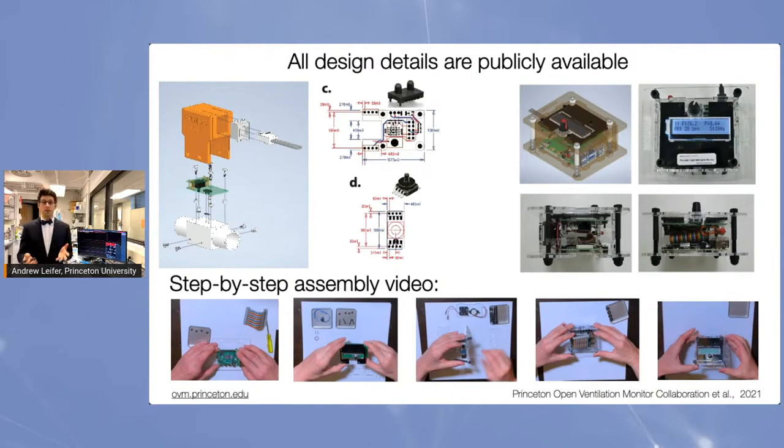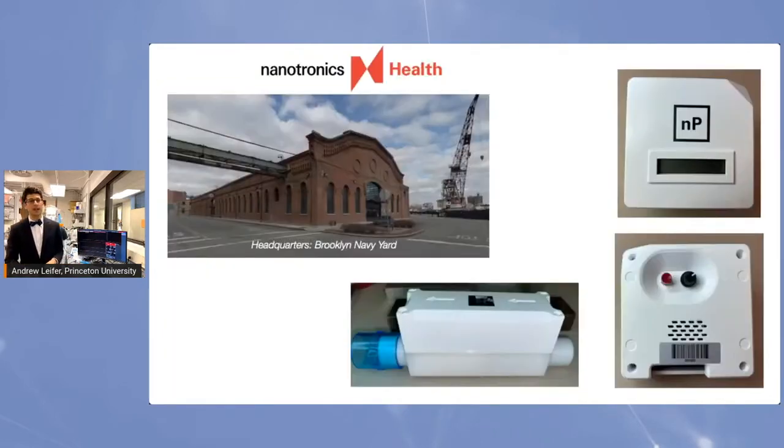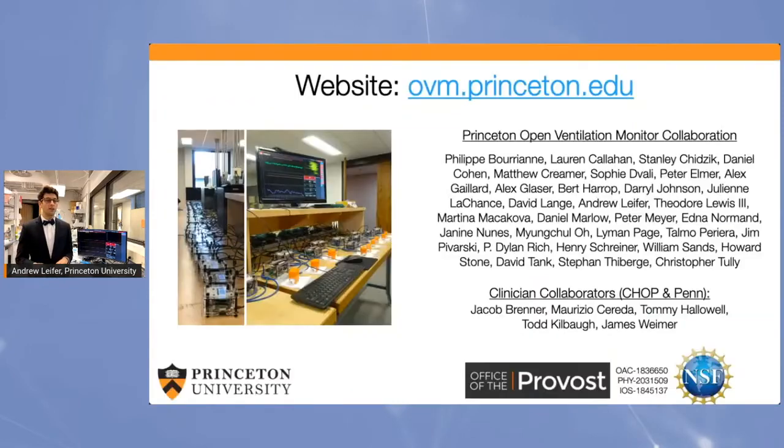So we manufactured a large batch of these devices within the university, but to get it all the way from bench to bedside, we need to partner with industry. And that's why we're so excited that a Brooklyn-based company, Nanotronics Health, plans to commercialize a variant of this device and shepherd it through the regulatory process. We are delighted to be providing their engineers with pro bono technical support so that these systems can reach patients as soon as possible. With that, I want to show you the actual system, which I have behind me, and then I can take a question here.